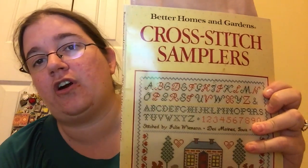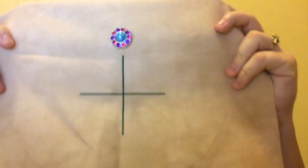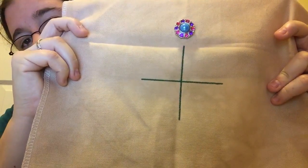Then the next one is from the Better Homes and Gardens Cross Stitch Samplers book, which is a pretty old book, but it's okay. It's the Flower Sampler, which is this one right here. I am doing that on 32 Jobelan in Warm Sugar from Hand-Dyed Fabrics by Stephanie. And here's where I got to. I just started working on the boring part of getting the borders all put together so then I can fill them in. My minder is a little jewel flower needle minder from Gina's Unique Boutique.